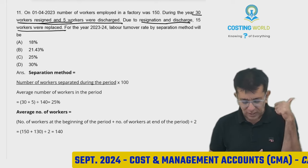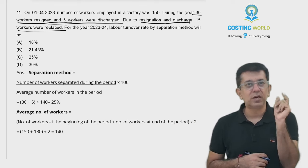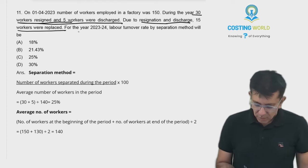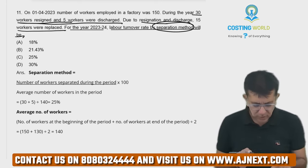So, in this case 35 workers left and 15 were replaced. Therefore 35 minus 15 leaves 20 net. For the year 2023-24, labor turnover by the separation method will be, these are the four options.